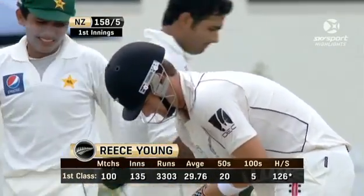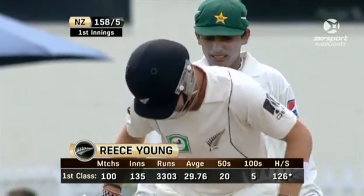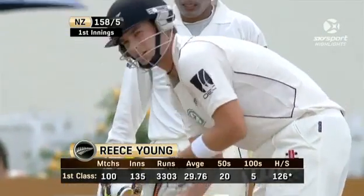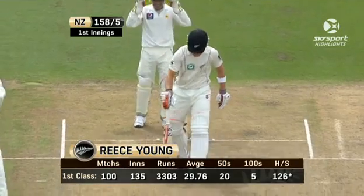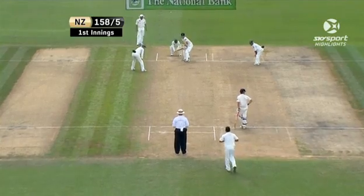What a huge moment for Rhys Young. He makes his test debut for his country today in his 100th first-class match, so he's got a lot of experience behind him, but this is a moment he's been dreaming of for his whole cricketing life, and maybe longer than that. Here's Rhys Young at a terribly awkward time just before tea.